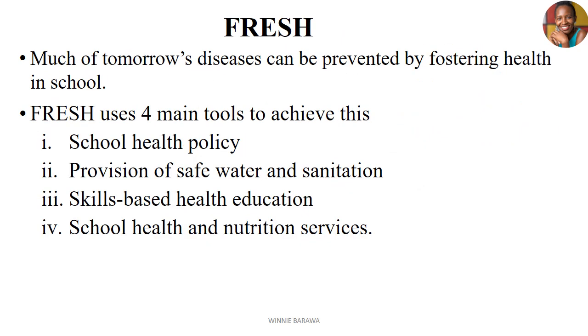FRESH believes that many of tomorrow's diseases can be prevented by fostering health in school. The main four tools that FRESH has advised us to use to achieve this are, number one, having a good school health policy; then the provision of safe water and sanitation; skill-based health education; and school health and nutrition services. According to FRESH, these are the main tools that can be used to achieve a good school health environment, or to achieve effective school health programs.